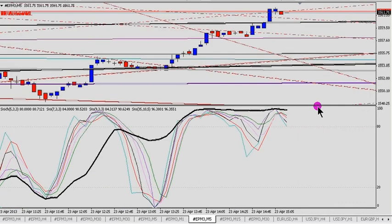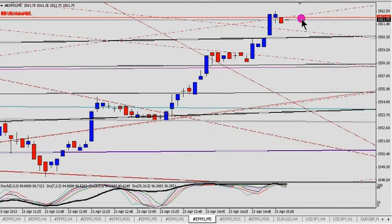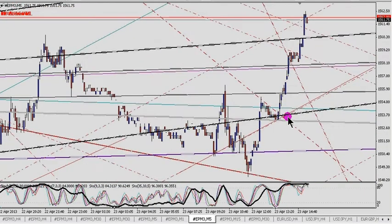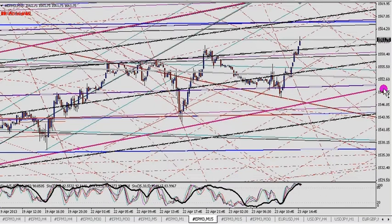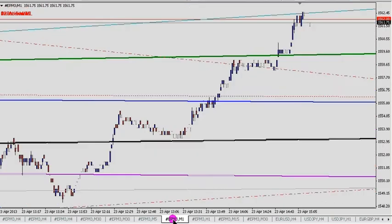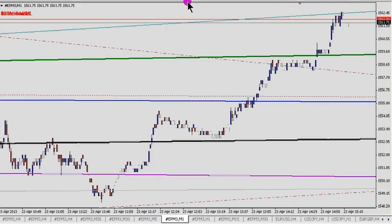Let's go back to the 5 minute. We're stalking for a retracement. How far are we going to retrace? We may just rally straight up towards this, in this case, there you go, the maroon, purple, whatever colour that is, median line there. Let's have a look at one more.